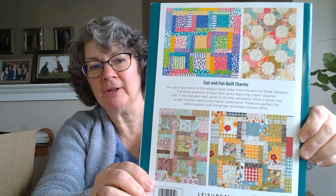I love working with the pre-cuts. It's really fun. There's a few of the patterns in there.